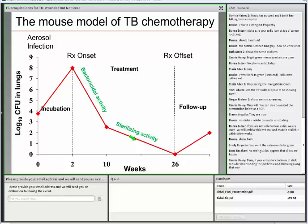It's also possible with mice to treat them and then stop treatment and wait about 3 months and see if any of the mice relapse. So in mice, you can do essentially a phase 3 study of treatment regimens. And beyond that, what you can't do in humans, but you can do in mice, is to sacrifice them along the way, take out their lungs, and count bacteria to see how the antibiotic regimens are doing.